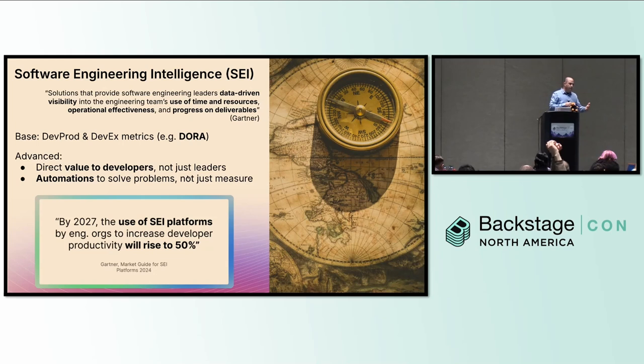And the next step is actually automating work. One step is to help developers move faster. The other step is to take away work from developers. Can we do some things automatically instead of developers, so as a developer, I don't have to spend time on that? So again, solving the problems, not just measuring them. These are, again, hallmarks of the more advanced SEI platforms.